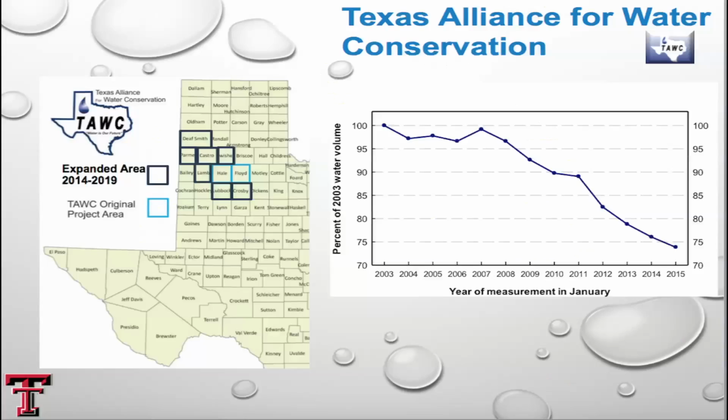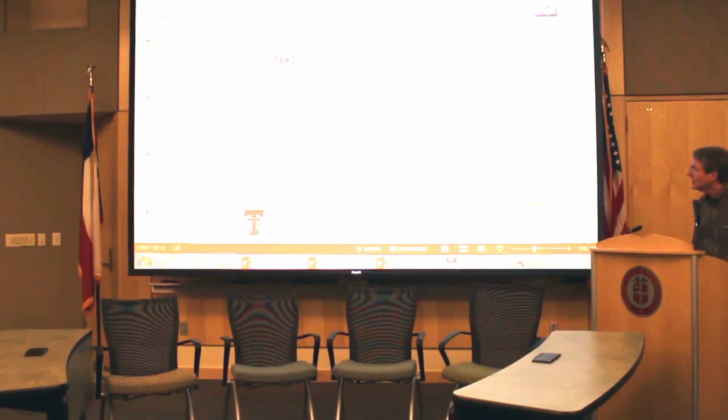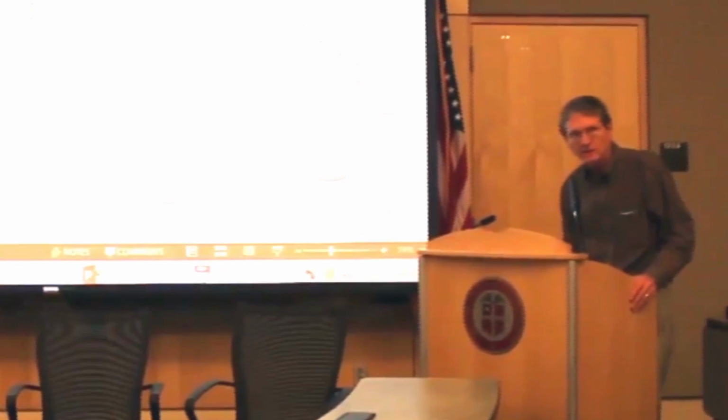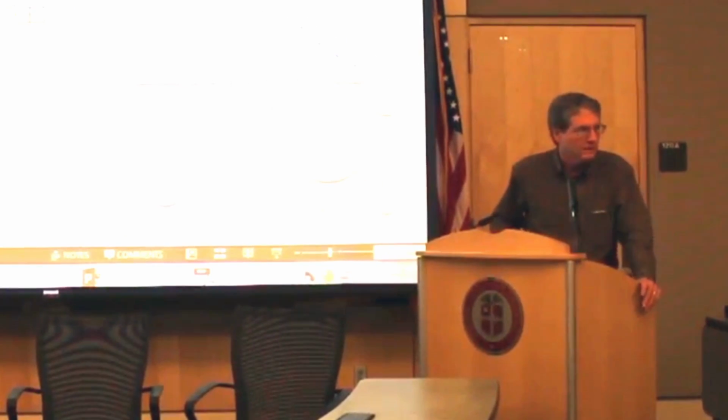This graph on the right shows the amount of water in the Ogallala aquifer that is in a perimeter that surrounds these two blue counties here, Floyd and Hale counties, which is the first 10 years of data collection. And as a percentage of 2003, since 2007, there's been a drop by 24%. So much for the 50% future desired condition in 50 years. We're already halfway there. Okay.